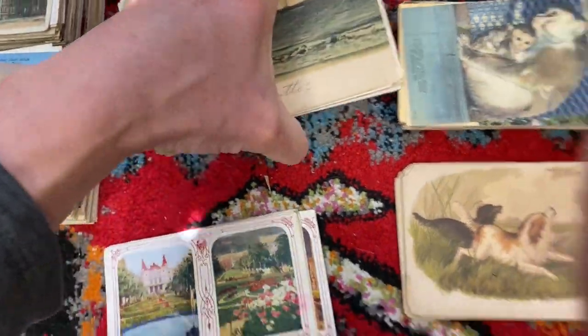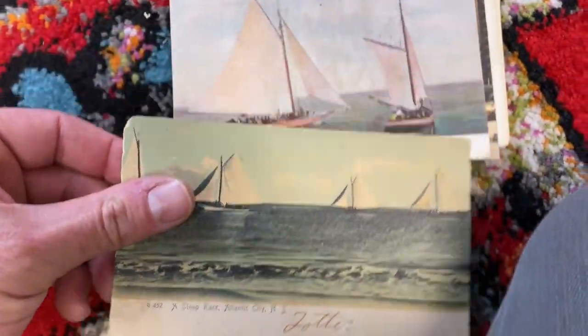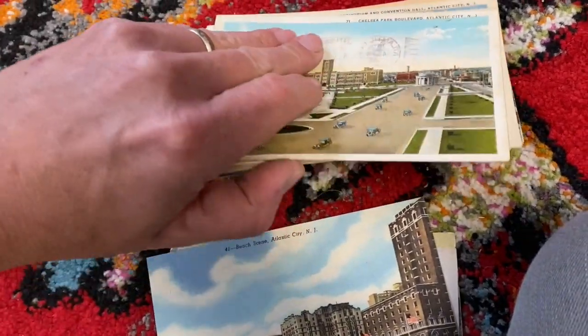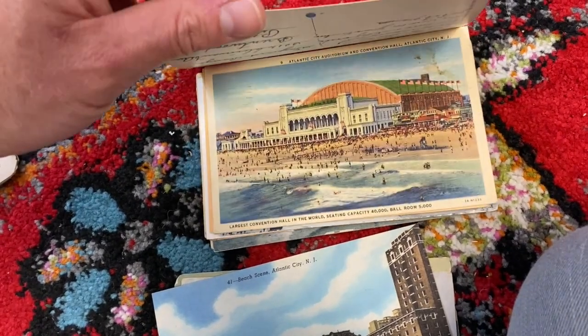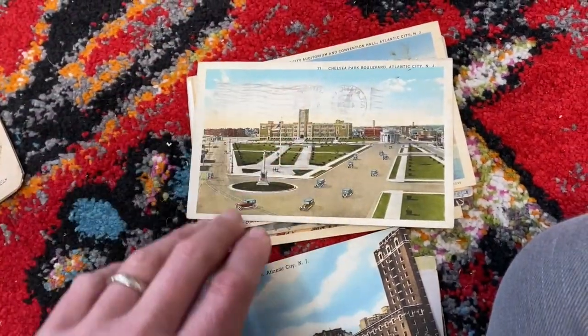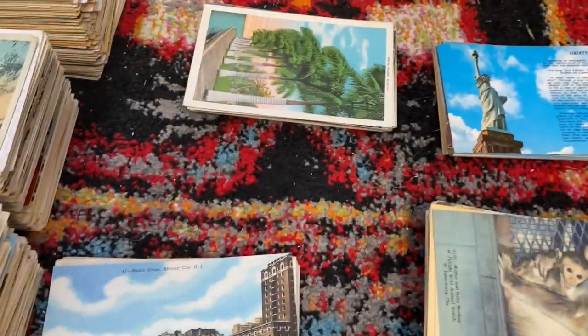Up here, this is all stuff from Atlantic City, New Jersey. Some of these are really old. But then just different scenes. Sometimes it's the beach. Sometimes it's different stuff. See, they're bathing in the beach. Sometimes it's black and white. Real picture postcards. But it's all Atlantic City, New Jersey. So somebody who collects that or maybe lives there might be interested in that.